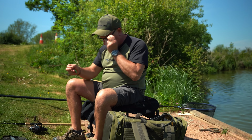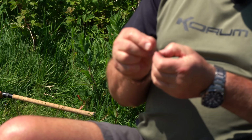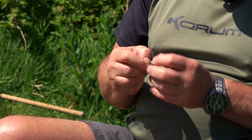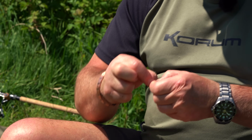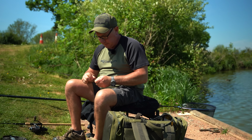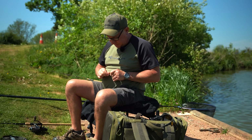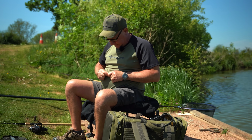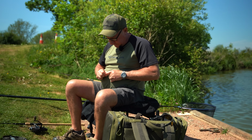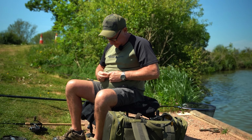So the first thing we're using, Ready Heli kits. Fantastic piece of kit. You'll see all the guys using them. They save a lot of hassle, a lot of having to buy loads of different components. It's all just in one component. So just thread that up the line. I'm using our 8-pound feeder line. Started off on a bit thinner, but some of these carp really are quite powerful, so we're just upping the ante a bit.